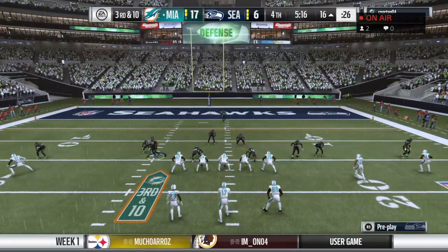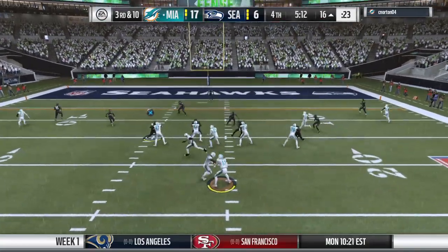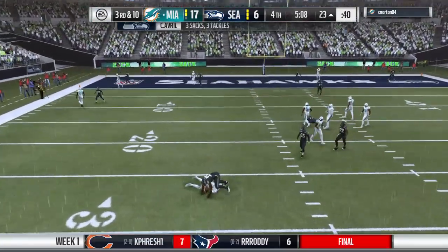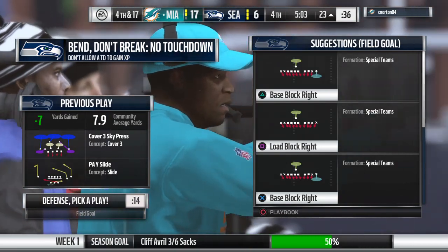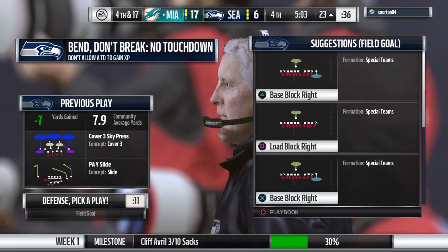And they're definitely showing blitz here. To throw is Tannehill. And the Seahawk defense gets to him, and they bring him down. Cliff Avril able to disrupt yet another pass play, his 3rd sack of the afternoon.